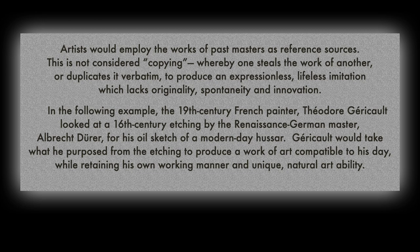In the following example, the 19th century French painter Théodore Géricault looked at a 16th century etching by the Renaissance German master Albrecht Dürer for his oil sketch of a modern-day hussar. Géricault would take what he purposed from the etching to produce a work of art compatible to his day, while retaining his own working manner and unique natural art ability.